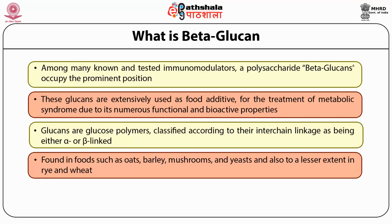Beta-glucan has been gaining interest due to its multiple functional and bioactive properties. The fermentability of beta-glucan and its ability to form a highly viscous solution in the human gut may constitute the basis for its health benefits. Applicability of beta-glucan as a food ingredient is being widely considered with the dual purpose of increasing the fiber content of the food and enhancing its health properties.